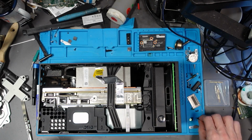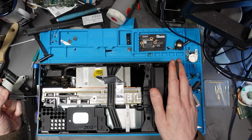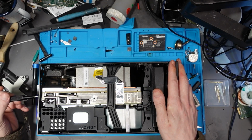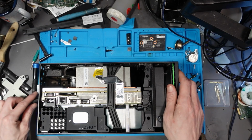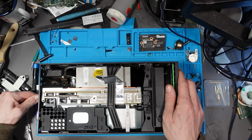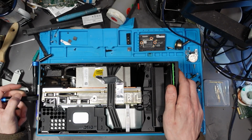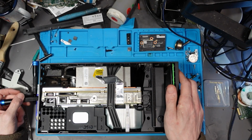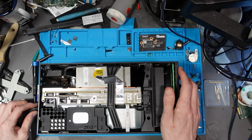I'll fast forward through this because it takes far too long on video to cover it. But if you do want to see a teardown of the Series X, I highly recommend checking out iFixit's guide. They've got a fantastic guide on how to get into this and get down to the individual parts, as well as all of the screw locations and things like that. So I'll fast forward through this and I'll pick up the video when I've taken it apart.